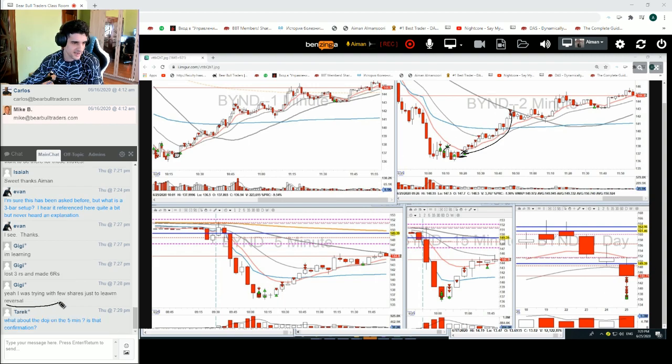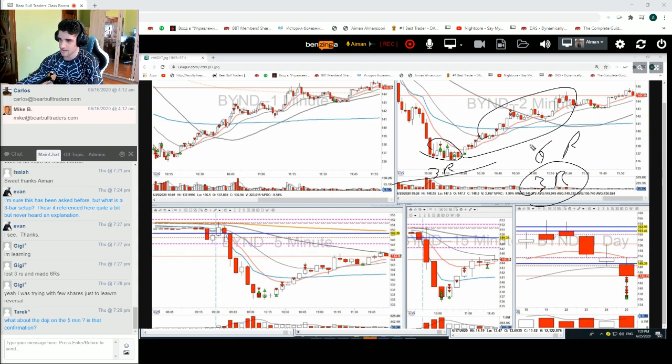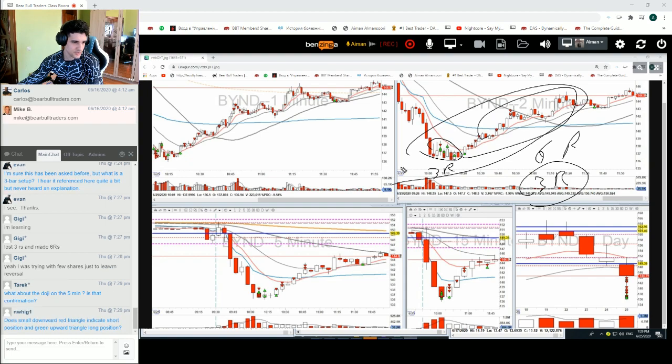You lost 3 R and made 6 R, and that's really good risk management. You see, you lost 3 times, you lost 3 R, and you caught a nice move and you made 6 R. So basically you are up 3 R after all, right? That was a really good risk to reward right there. What about the doji on the 5-minute chart?